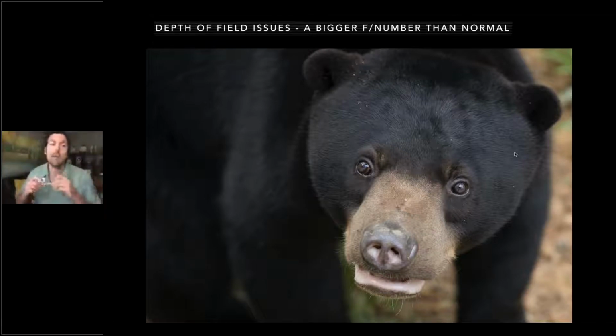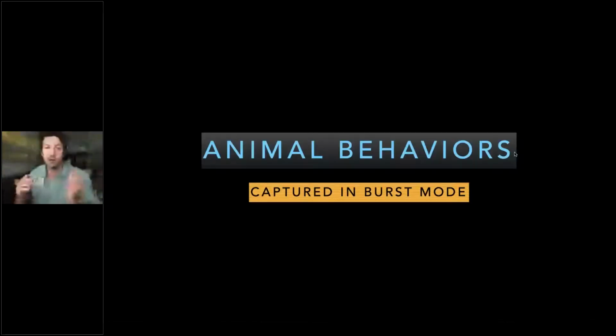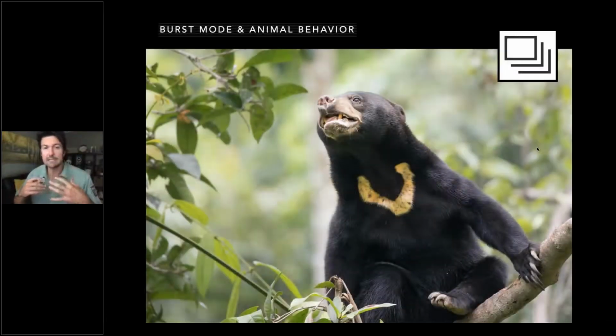Okay, animal behaviors. This is a huge part of wildlife photography, a huge part of photographing big things, and a huge part of conservation photography, which again, I'm gonna be talking about in depth next week at the same time, same place. So the way to do so is you want to capture this in burst mode. We're getting into a little more of the settings and the definite tips, less of the technique, but definitely the tips. What we're doing here is we're getting our camera on maximum frame rate.